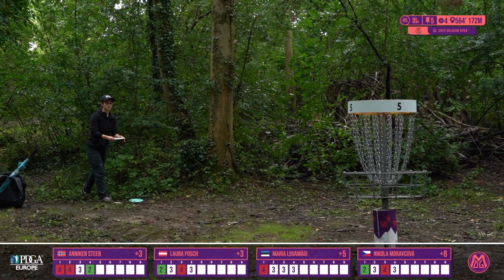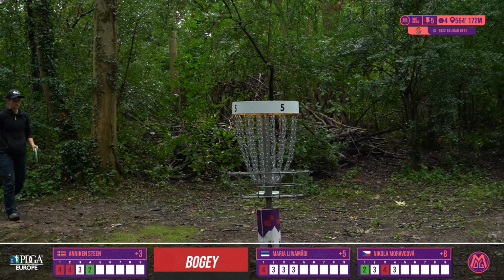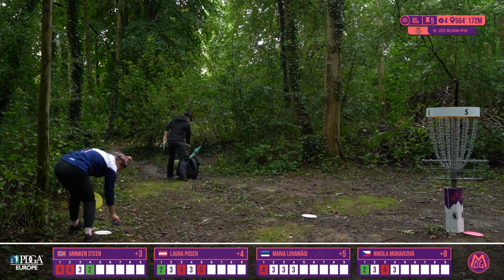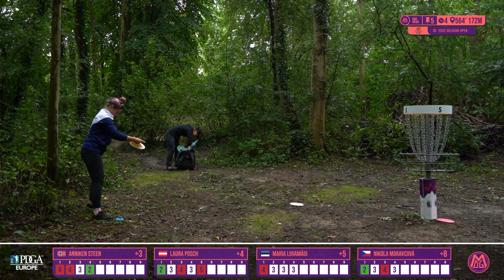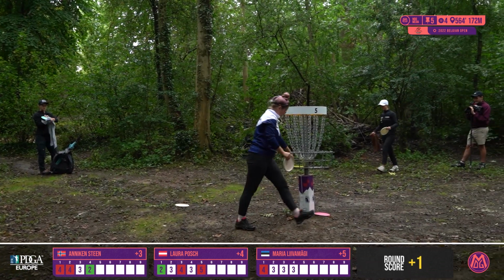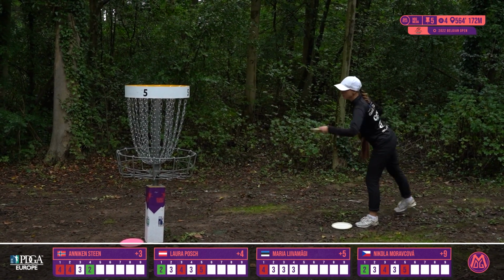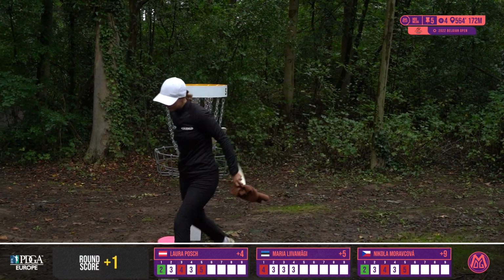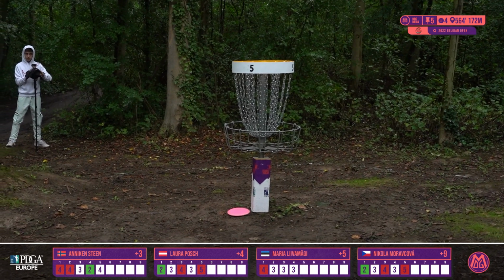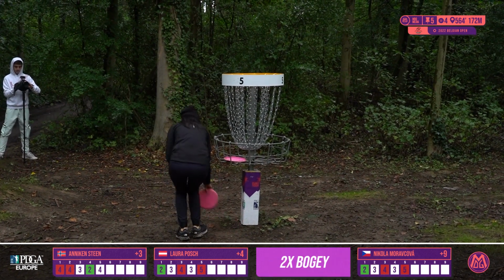Here's Laura. Currently tied for the lead. That bogey's going to drop her 1 stroke off, so +1 for the round and back to where we started basically for the positioning. Anniken with the lead and Laura in second. Nikola taking her bogey. Anniken will tap in for par. Maria taking her time, but there to tap in for a double bogey.